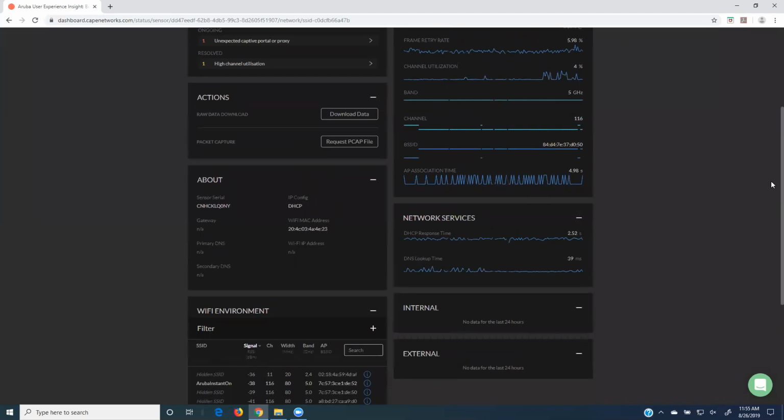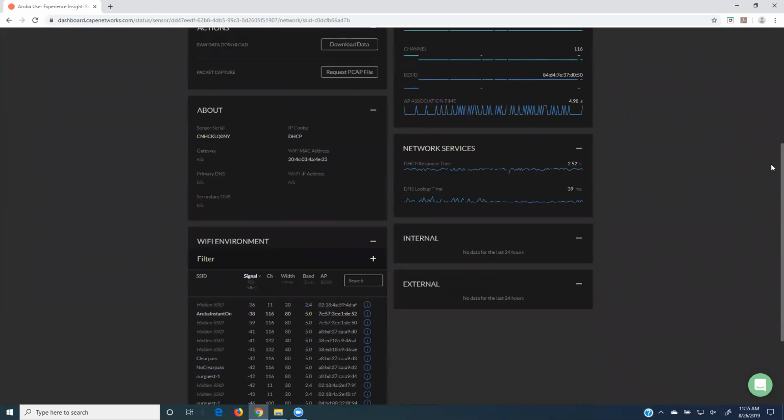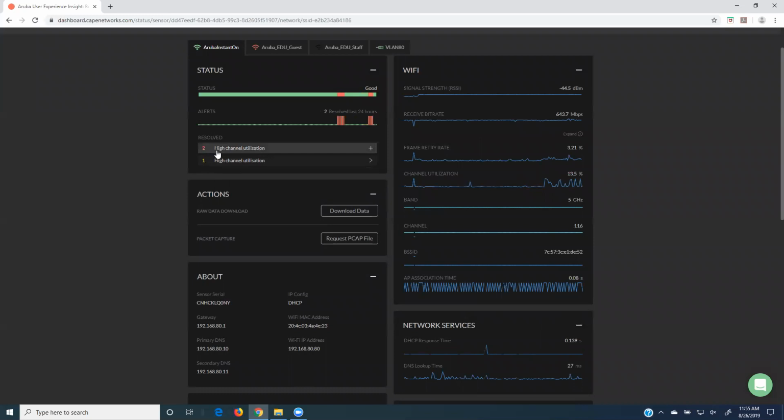We might see some channel utilization errors pop up. You can see there was one that was automatically resolved. Because we're a test environment, we've got a lot of access points floating around, and you can see that by the sheer quantity of SSIDs in this environment. That's only one page. But at any rate, we can see other things: the network services, some information about the Wi-Fi signal strength and things like that. All right, and we can do that across all these networks. Again, we can see there's some high channel utilization that had been resolved.